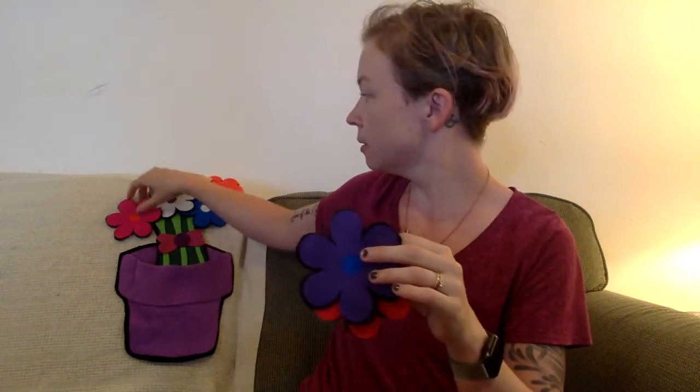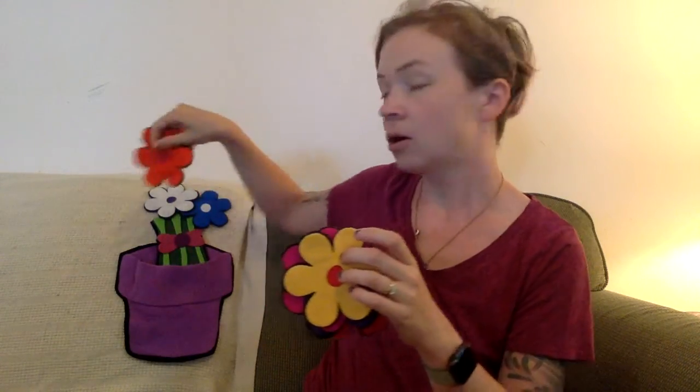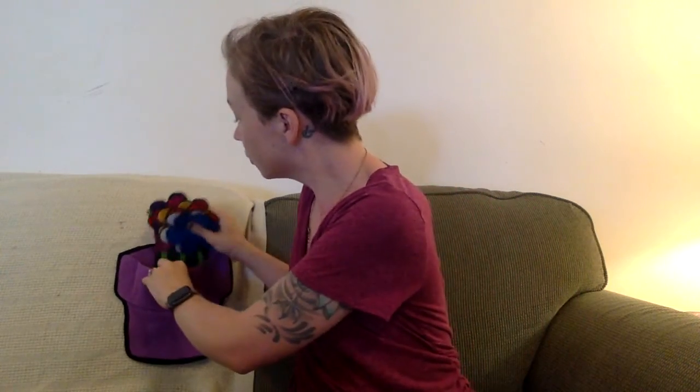But first, we have to take away the flower pot with our pretty bouquet. So let's name the colors again while we take it down. Red. Purple. Pink. Yellow. Orange. White. Blue. And, of course, green stems and a purple pot.